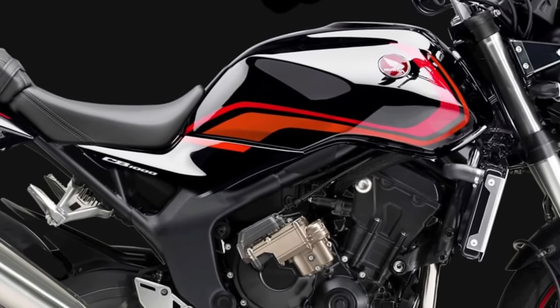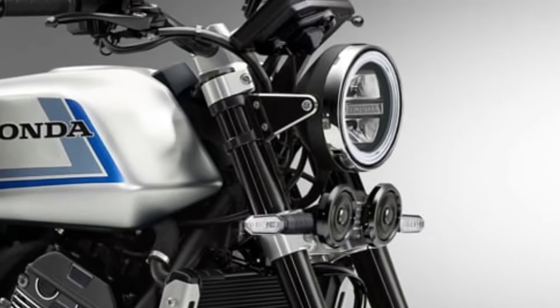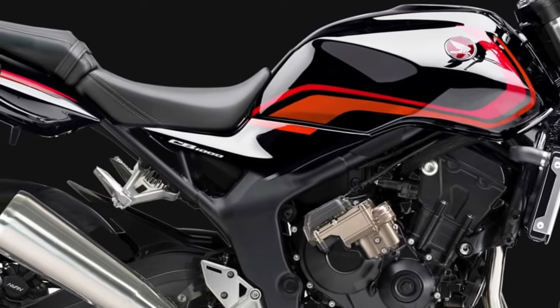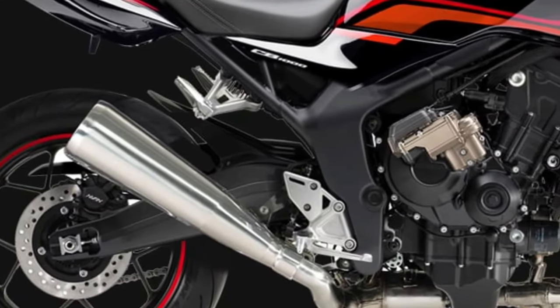Safety features. Safety is a key focus of the 2026 CB1000, which comes standard with an advanced anti-lock braking system (ABS) and cornering ABS.